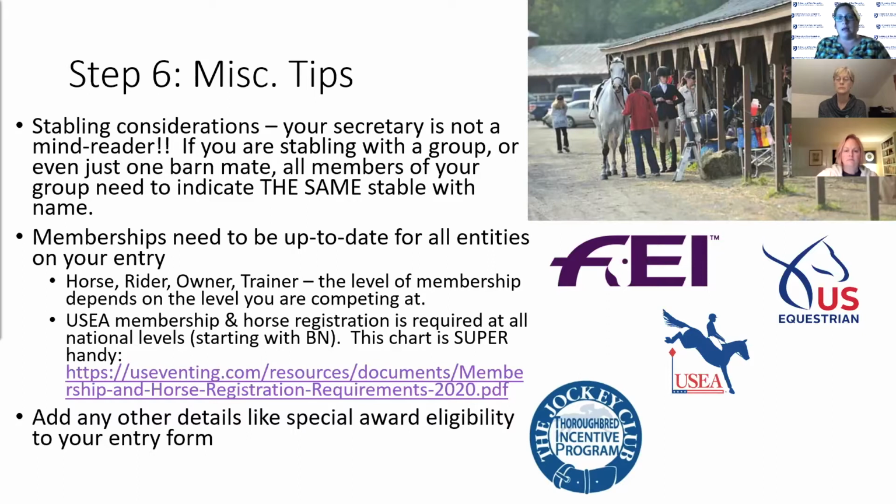Everybody needs to be a USEA member starting at beginner novice, but there are some different levels, especially for horses. There's a limited membership that applies to horses below training level. So there are different requirements based on the level you're competing. So know those. I'll post in the chat this link here, which brings up a really slick grid that outlines what membership levels are required for whom and at what level. So take a peek there.